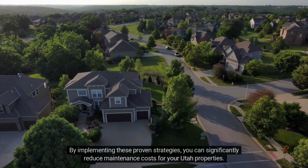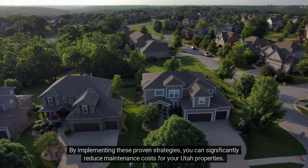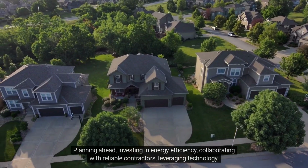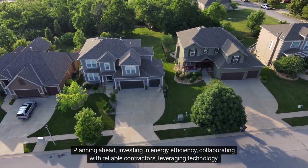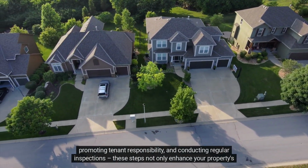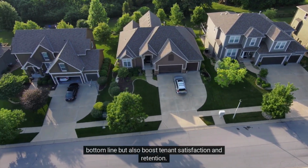By implementing these proven strategies, you can significantly reduce maintenance costs for your Utah properties. Planning ahead, investing in energy efficiency, collaborating with reliable contractors, leveraging technology, promoting tenant responsibility, and conducting regular inspections. These steps not only enhance your property's bottom line but also boost tenant satisfaction and retention.